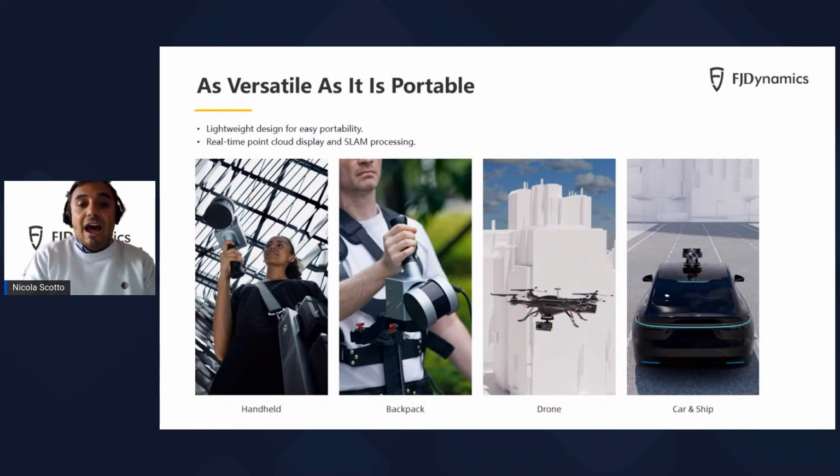Actually, you see, our laser scanner right now can be used as a handheld laser scanner, but since 2023, it can be mounted on a drone, and also it can be mounted on a car or whatever other type of vehicle. So our scanner really is portable, modular. It can really address a wide range of applications because it can be mounted on different types of platforms. So definitely the growth path of our product is really interesting. So next slide, please.